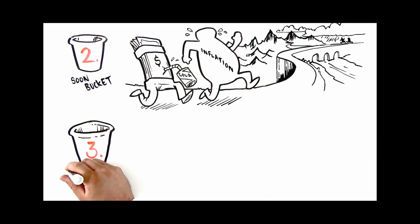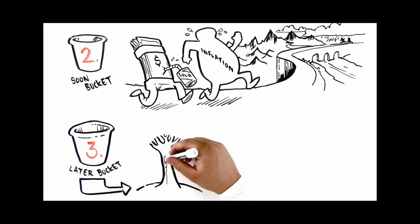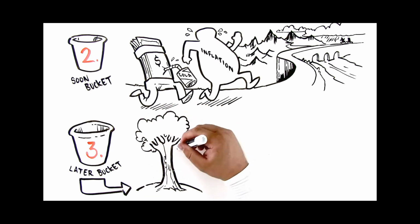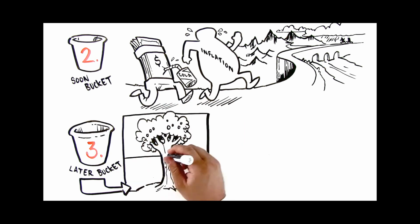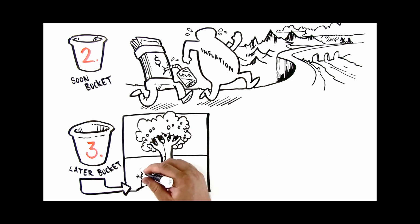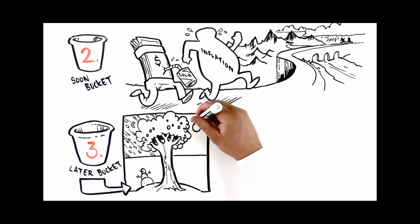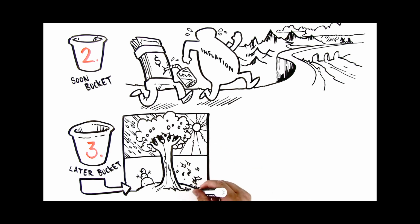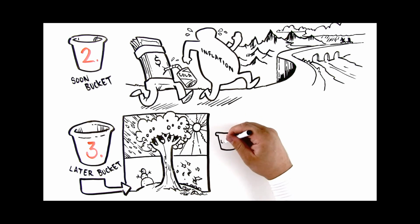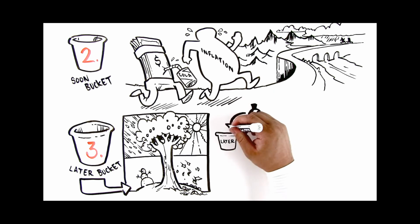Lastly, there's the later bucket. This is your long-term growth and legacy planning money. There's more growth opportunity than in buckets 1 and 2 because it's invested for the long term. You have bought a time horizon with the now and soon buckets, and may be willing to take on more volatility knowing you have plenty of time before you plan to use this money. You can confidently invest in the later bucket without having to worry about the day-to-day market volatility.